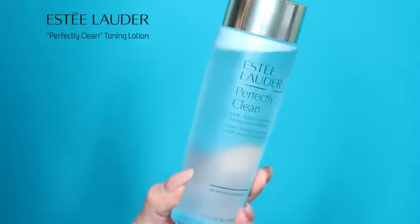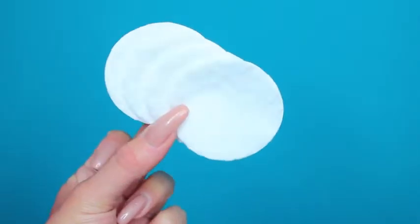Next on, I'm using the Estee Lauder Perfectly Clean lotion on 2 pads and gently wipe them over my face.